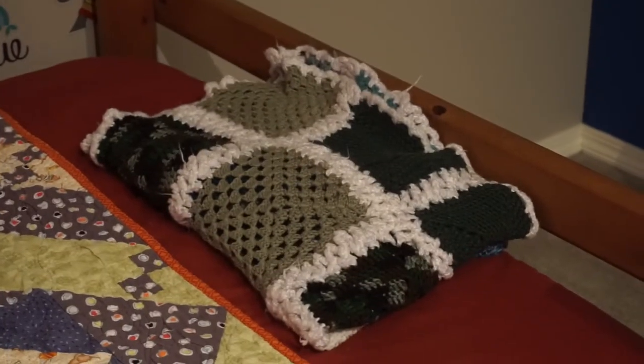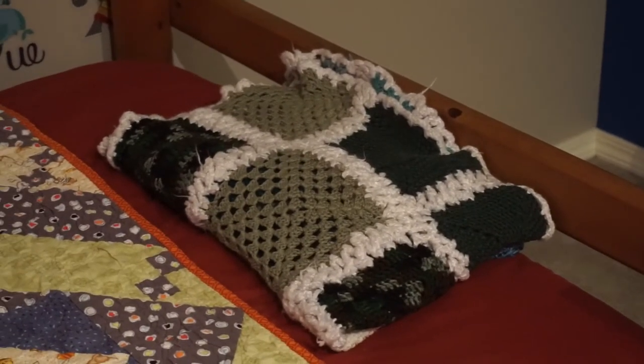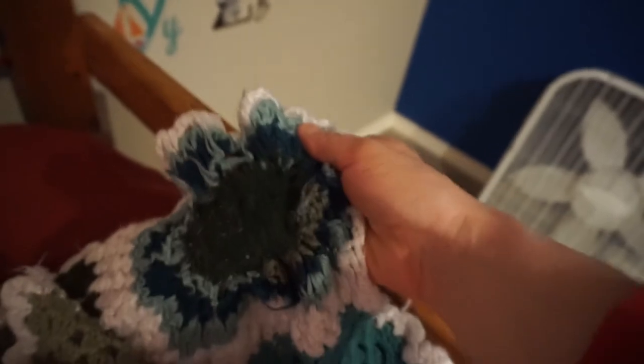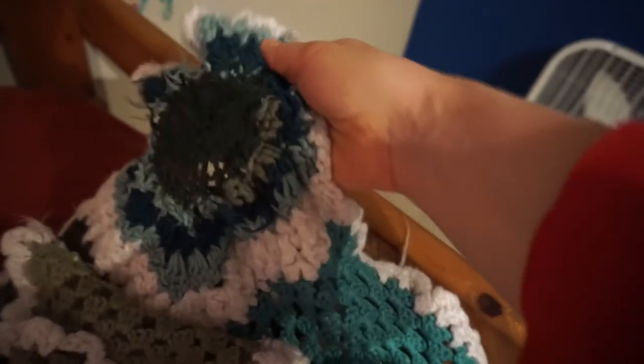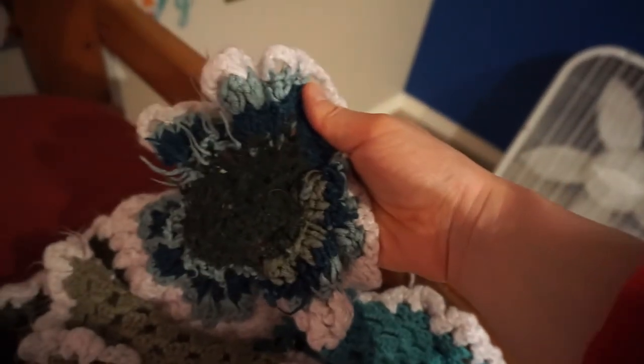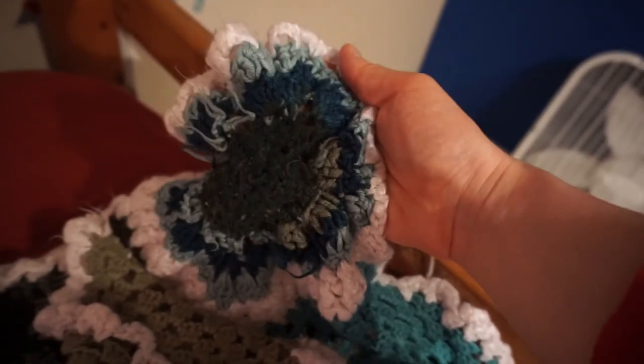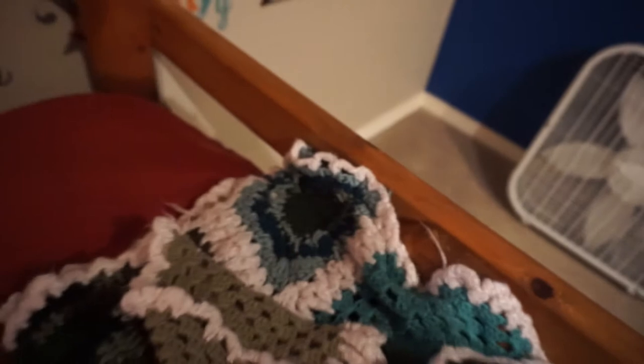He has had this blanket since he was a little baby, and he absolutely adores it. He even has a favorite corner that I'll show you guys. This corner right here, as you can see, is very, very well loved. And I have repaired this, you guys. I crochet a little bit, and I have repaired this corner about 4, 5, 6 times now since he was a baby. That corner just gets loved to death. So that's his favorite blankie that he sleeps with every night.